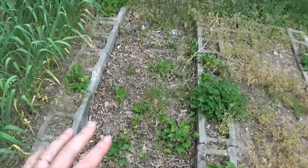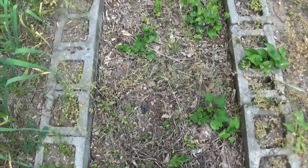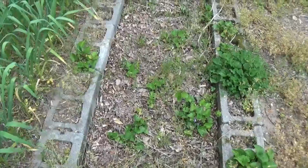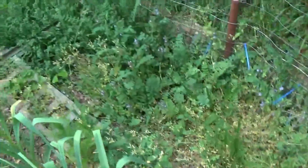Now, these pathways, I had put down cardboard and then I put down wood chips. Well, that's not a good solution, honestly, because the following year, those wood chips start to break down, and then you get all of these weeds. You can see over there, it's covered in crown vetch.